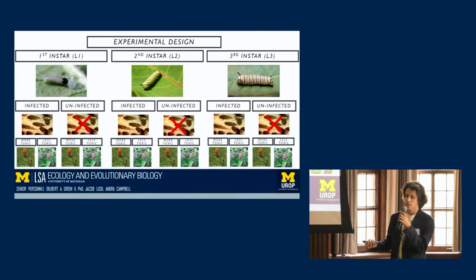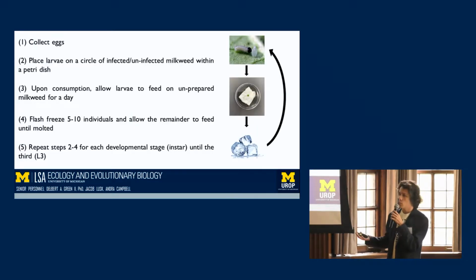Now, what did this actually consist of? First and foremost, we had to collect the eggs. Once the caterpillars hatched, we placed these newborn larvae on little pieces of milkweed and either infected it or left it uninfected. Once they finished that, we let them feed a little longer, then took a few individuals and flash froze them with liquid nitrogen to preserve their RNA. And we repeated all those steps again and again until we had samples from each instar.